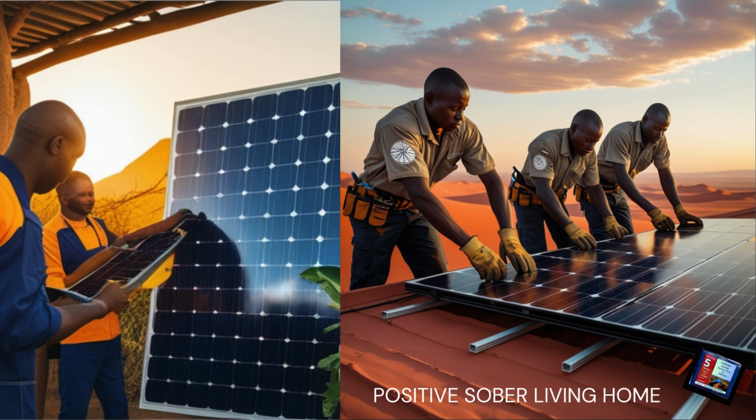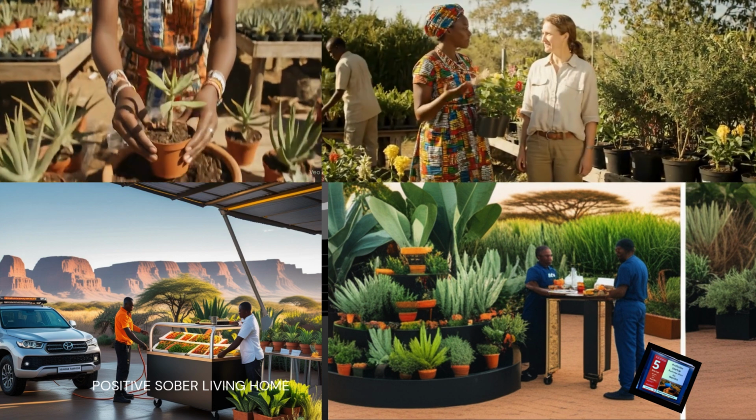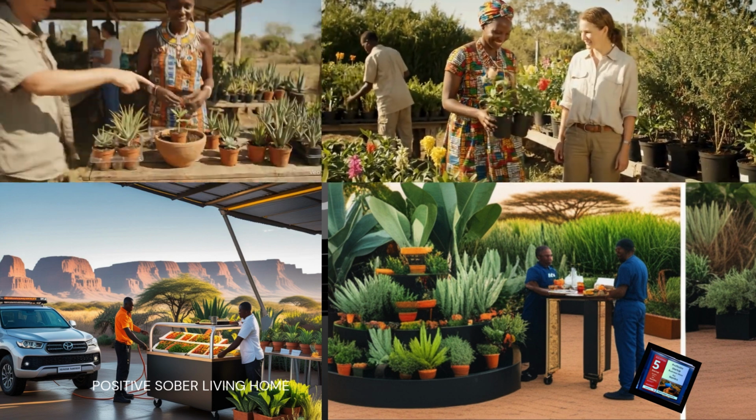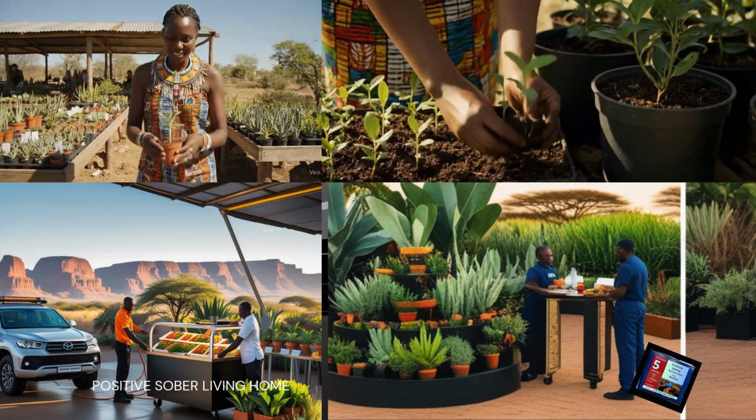Good tip. Okay, moving from high-tech sun harvesting to cultivating the earth. Idea number 4, indigenous plant nursery. Yeah, I like the sound of this one too. It's focused, isn't it? Growing and selling plants that are native to Namibia for gardens, landscaping, and the big plus is they're already adapted, right? Water-wise, suited to the climate.